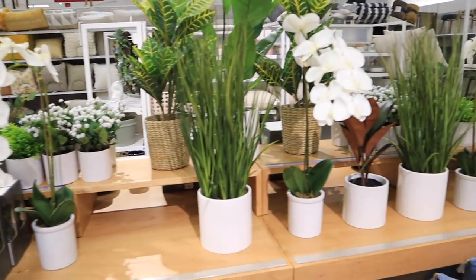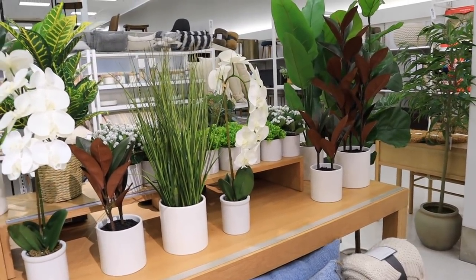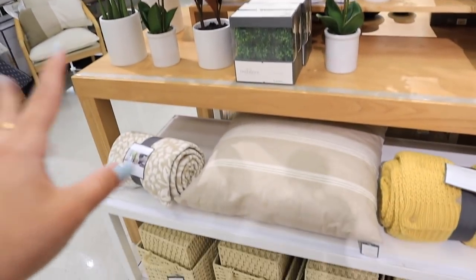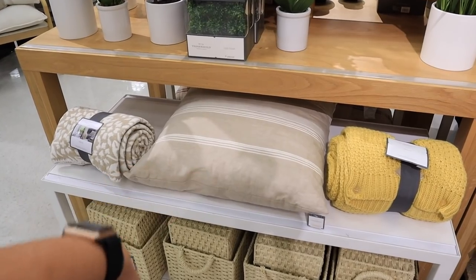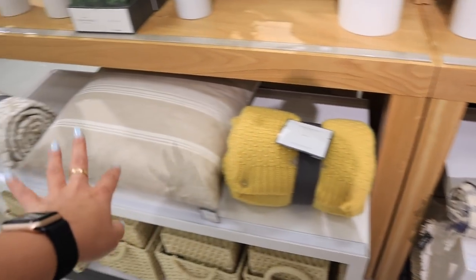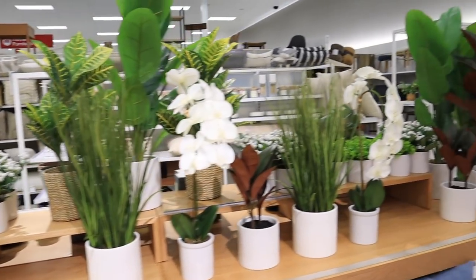This is a lot of restock plants from the spring, but honestly, this table looks amazing. I'm obsessed with the summer stuff. I definitely feel like they nailed it, as always. I love the Studio McGee stuff. So many pretty baskets, pillows. I just think it is honestly decorated beautifully.